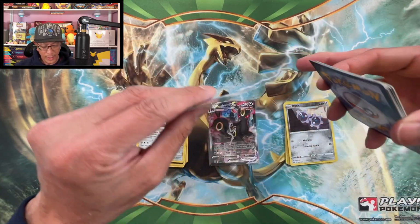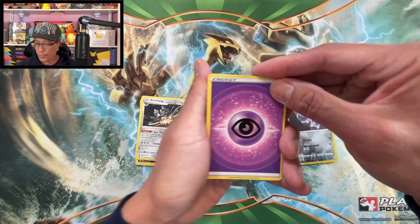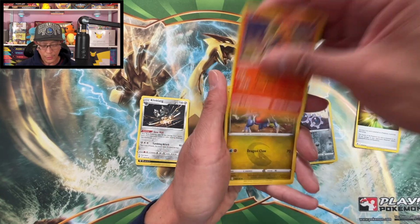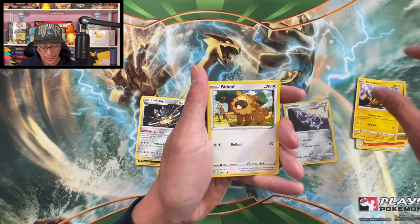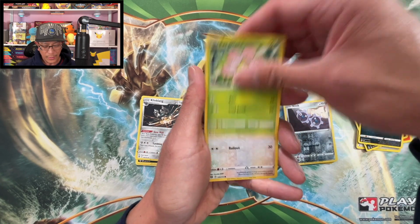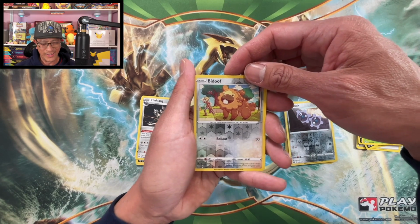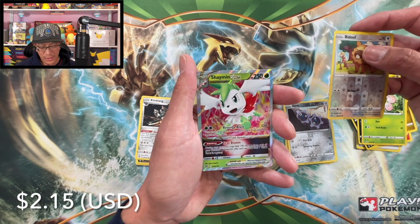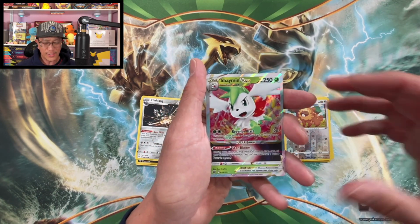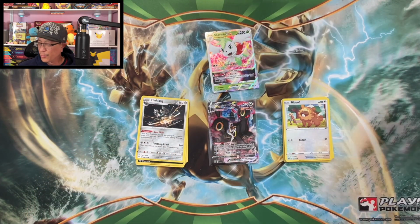Ooh, there we go. Black bordered code card. Here we go. Hopefully we pull that alternate art Charizard now. Double Turbo Energy. Torkoal. Gabite. Electabuzz. Bidoof. Sneasel. Grimer. Execute. Bidoof, Reverse Holographic. Can we pull that Charizard now? We got a Shaymin V-Star Ultra Rare card. All right. Okay, that's our second hit from these mini portfolio blister packs. Pretty awesome.